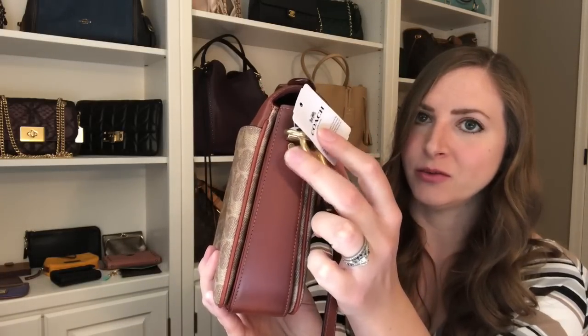You can see here's the other side, just the same. I didn't point out the rivets here when I went over the first side. And then the bottom is flat. You can see that burnished effect on the edges here where it's just a little bit darker to give it some dimension.